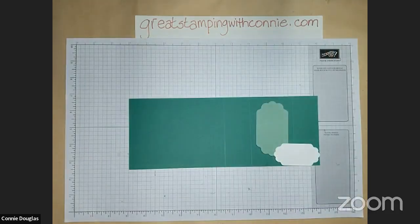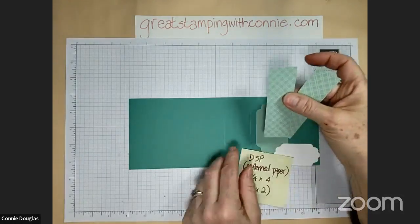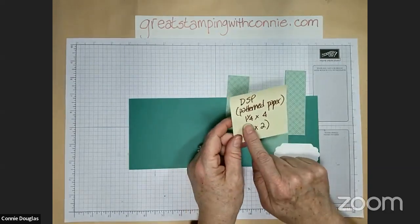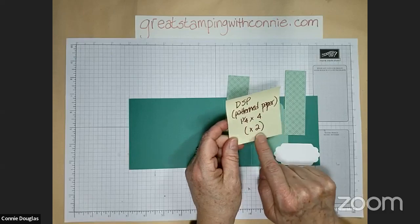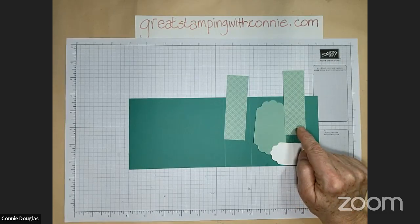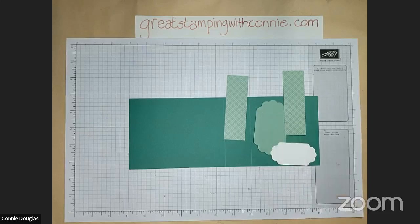Okay, then we have 2 pieces of designer series paper, which is your pattern paper, that are 1 1/4 by 4, and we need 2 of those. I have selected the 6 by 6. This is one of the in color packs. So this is the 6 by 6 pattern paper that comes in all of the neutrals, brights, subtles, all the in colors. So that's what I am using there.